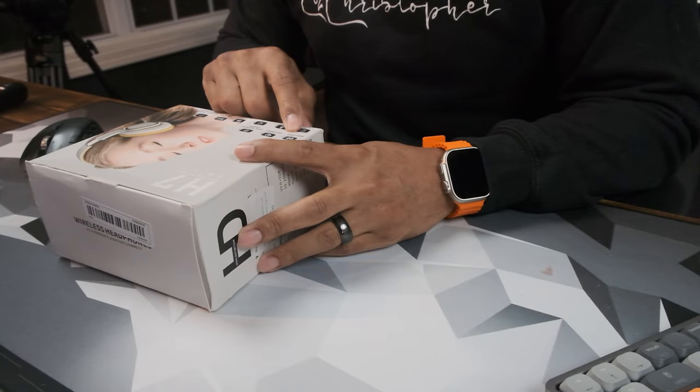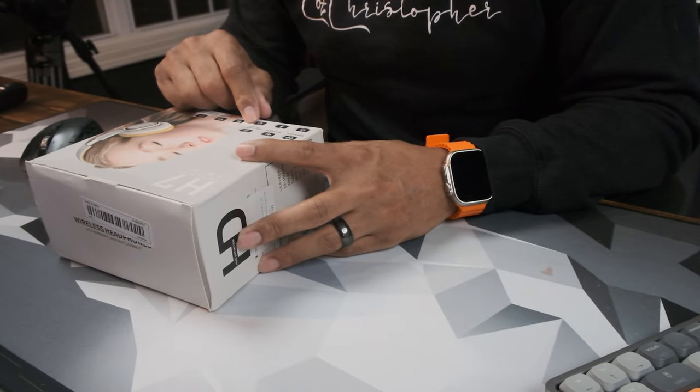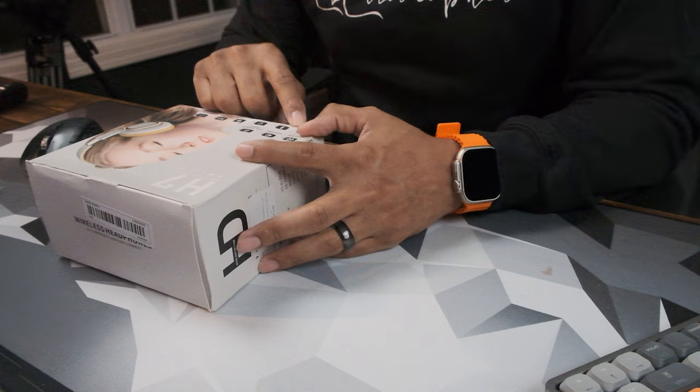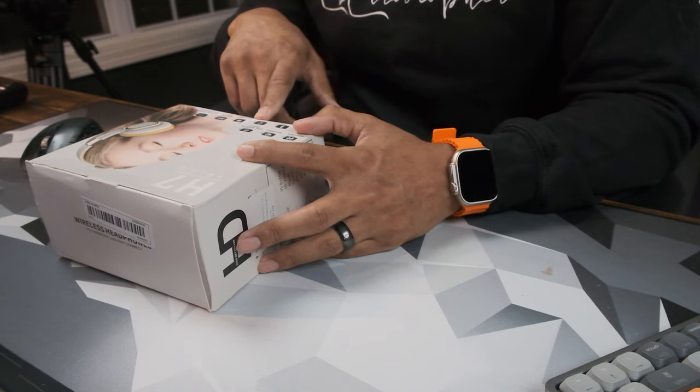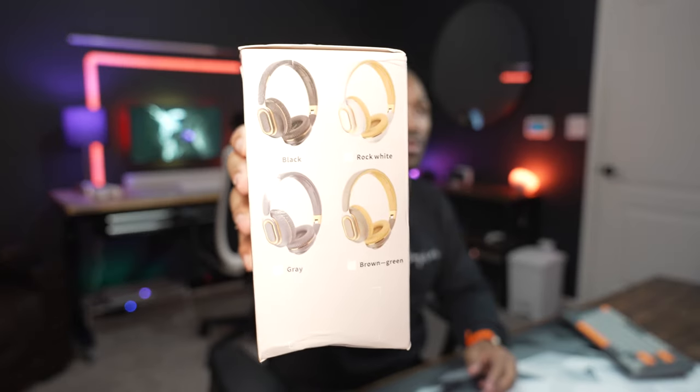Okay, so the next thing we're testing are these. These are the H7 wireless headphones. Now they have everything on the box here. They got a PlayStation symbol, an Xbox symbol, a mobile phone, a laptop, and a desktop. It says that they have shocking bass, hi-fi stereo, steel magnetic trumpet, version 5, oh that's Bluetooth, HD microphone, folding design, 16-hour duration at 50% volume. There's four different color variations.